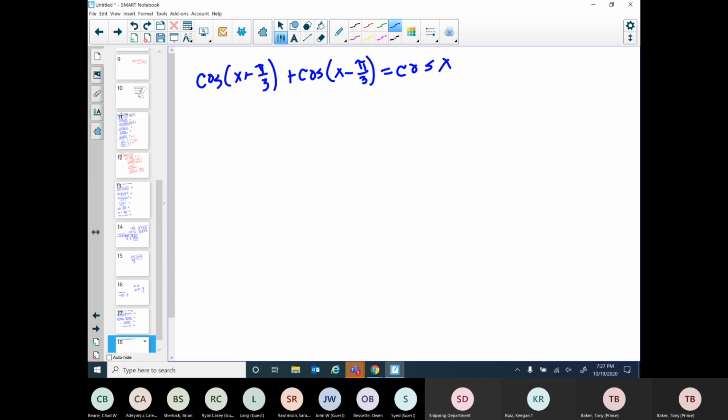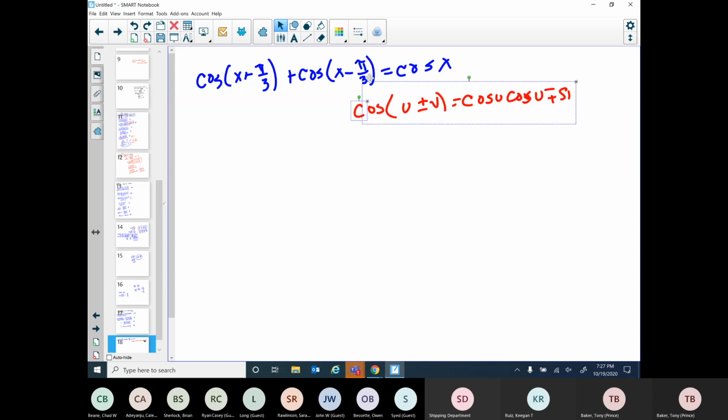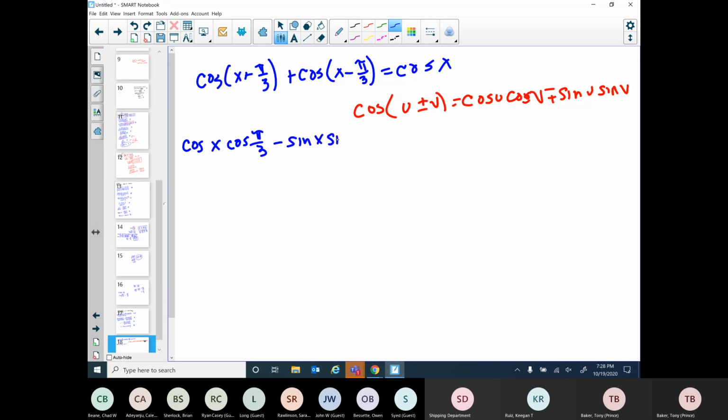All right, so when we're looking at the cosine, again, we go back to the rule. Cosine of, actually, let's not use x, u plus or minus v is cosine of u cosine of v, and it's minus or plus sine of u sine of v. So it's going to be switched. So this cosine of x plus pi over 3 is going to be cosine of x cosine of pi over 3 minus sine of x sine of pi over 3.